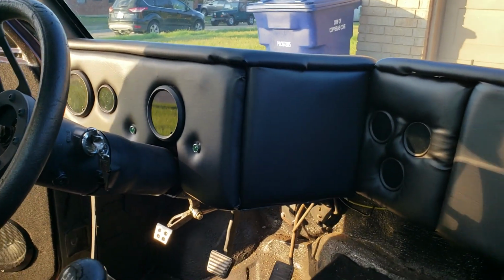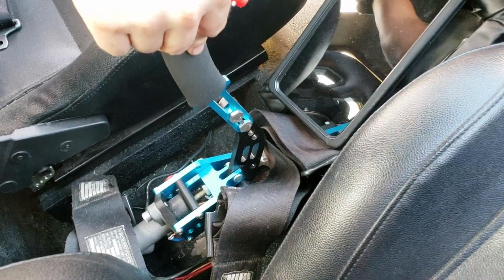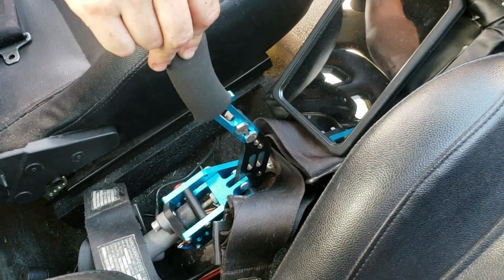Random kill switch up here in the back, which is also ghetto rigged into there, which shuts off all my gauges and such. Amazon super fancy shift thing that I had to bypass because it was acting as a check valve, and I'm probably just going to replace that with the line lock system for a drag racing car because I'm lazy.